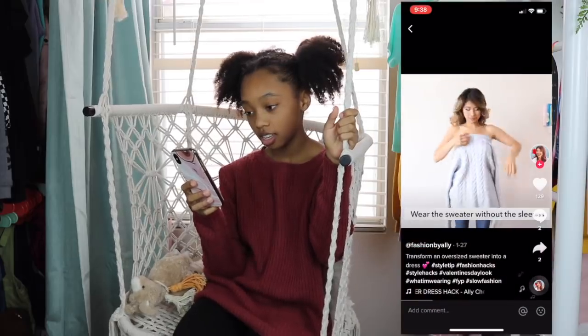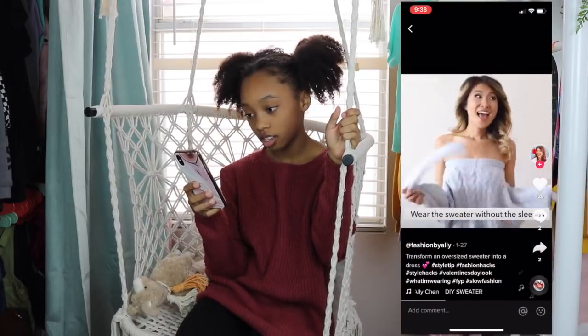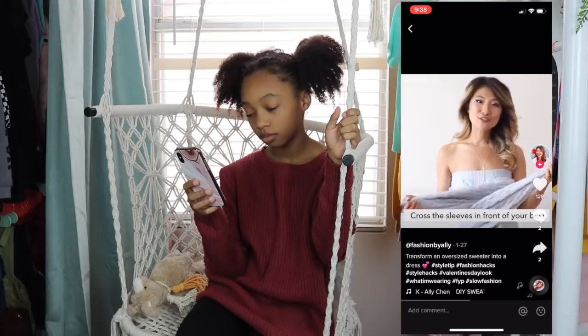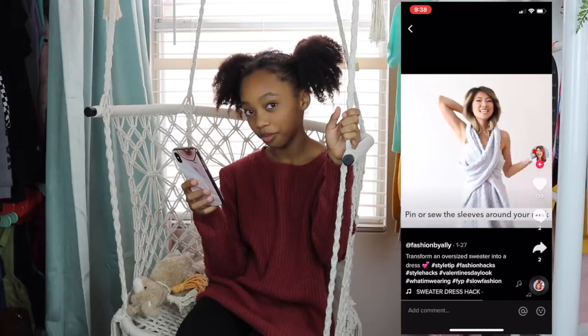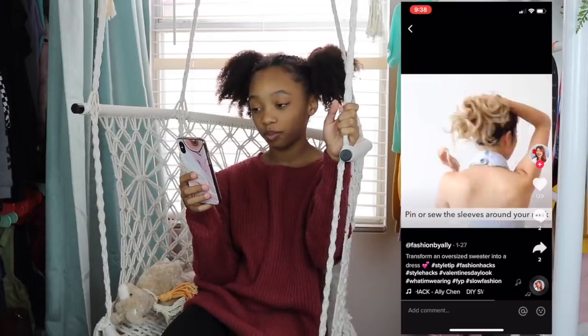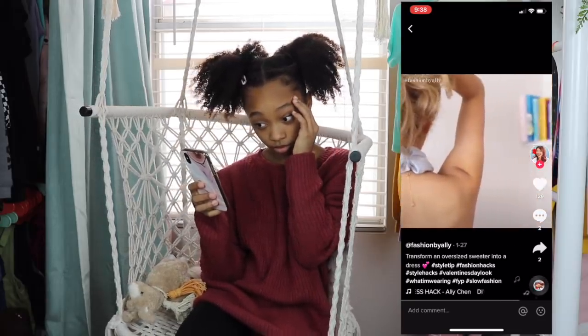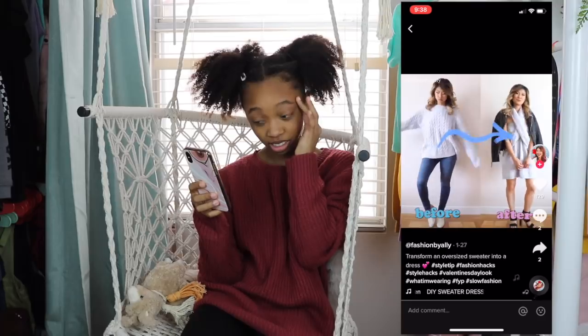Next we have a cute way to transform a sweater into a dress. You just tie the things around. It doesn't look like a dress, but let's try it. Let's not judge before we do it. There's a quote like that.